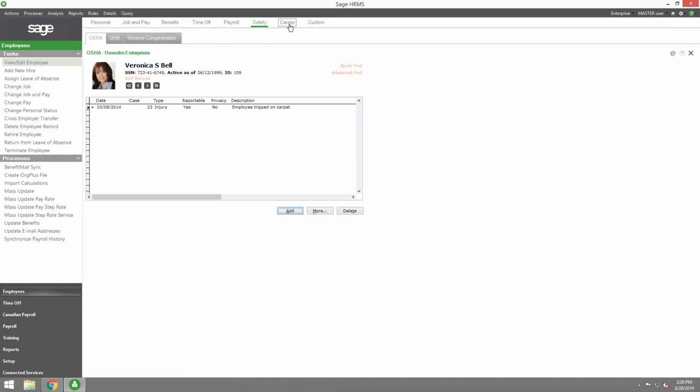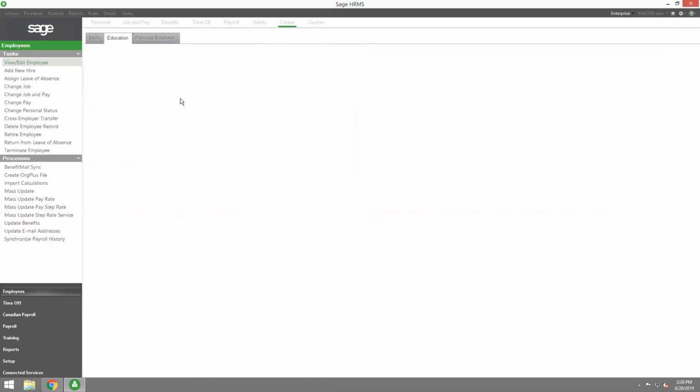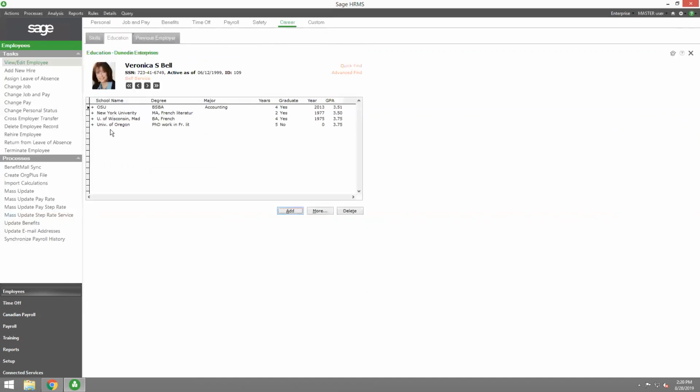Also career information. So any skills on your employees, maybe you want to track if they're a manager, if they speak a different language, or maybe they're getting ready to get a promotion. You want to look at their skills according to the job. We have education. So maybe you want to know what college they graduated from. This can also be internal education and maybe a previous employer if you're looking for a reference. As you see, the grids in the databases are huge. They can store multiple records here within the employee's HR record.